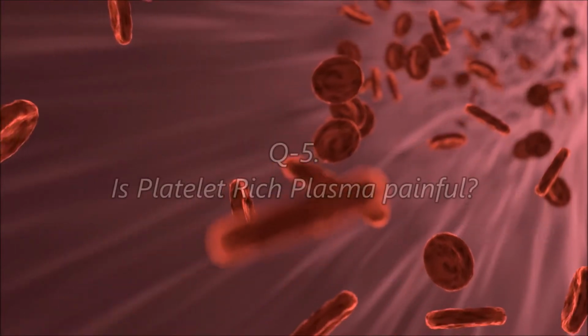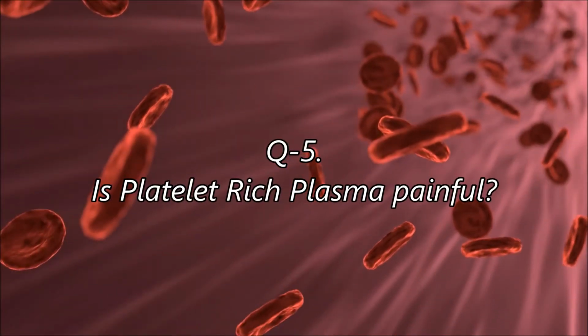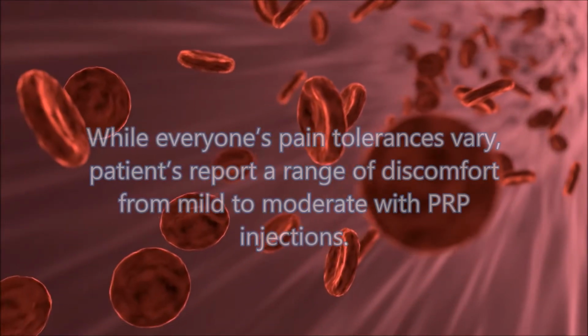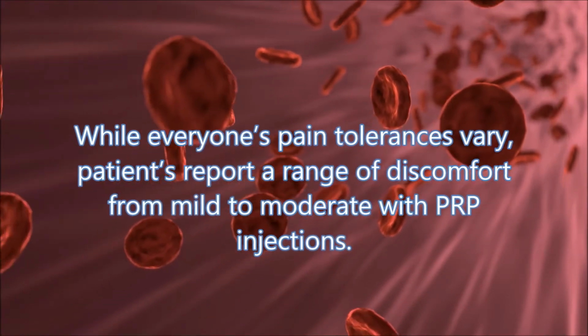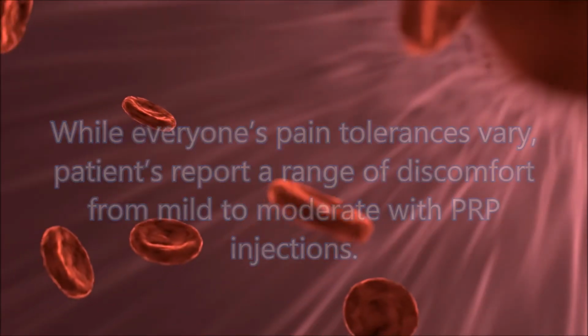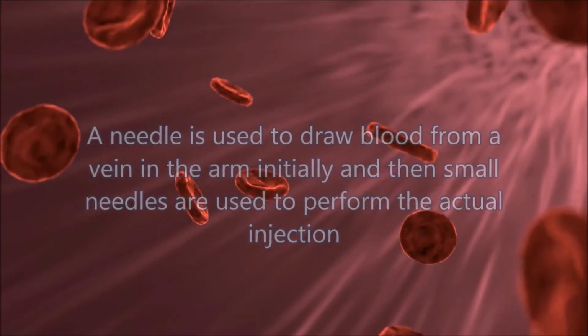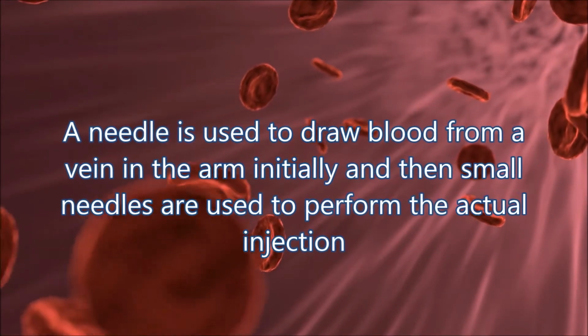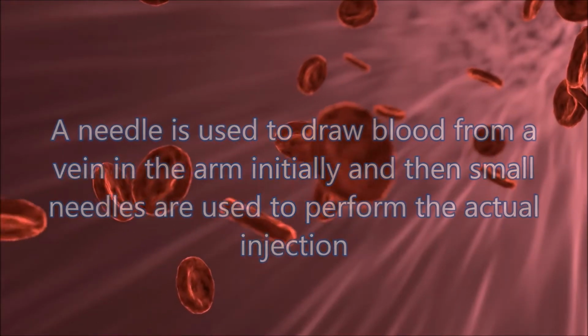Question number 5. Is platelet-rich plasma painful? Answer. While everyone's pain tolerances vary, patients report a range of discomfort from mild to moderate with PRP injections. A needle is used to draw blood from a vein in the arm initially, and then small needles are used to perform the actual injection.